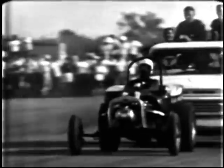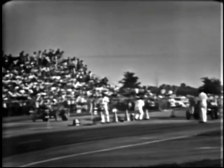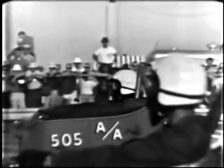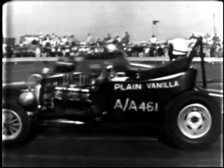Okay, here's the trophy race, and this is in the A altered class. Number 505 is Nolly Simpson of Chesapeake, Virginia, and he's in the 23 Ford T with a Chevy engine, former national champion, and he's in against Charlie Smith, Oklahoma City.